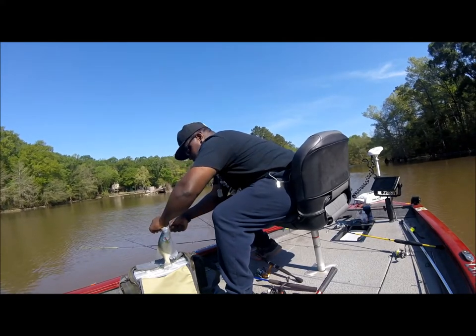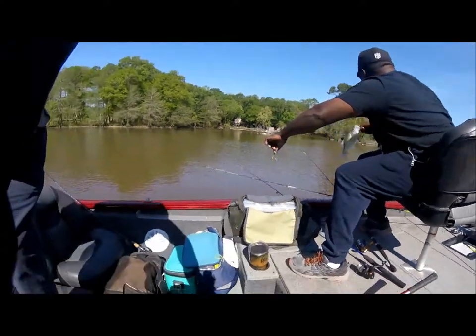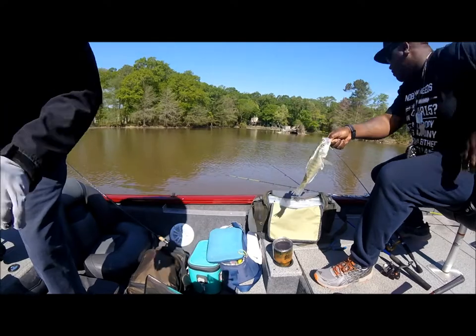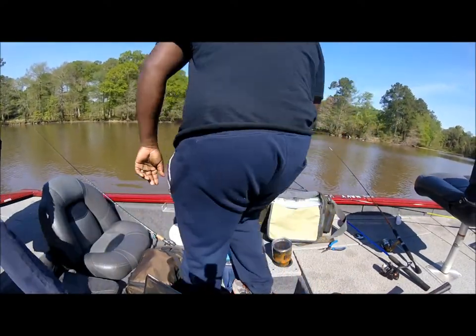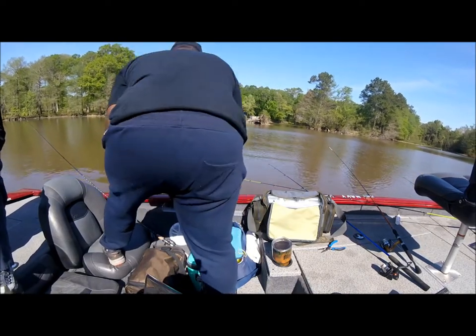Lay him on there. Carol put a nice scale on the boat. It's an official scale, I mean, a ruler, so we know exactly how long the fish is. I said 11 and a half, and I ain't gonna be too far off. You hear?